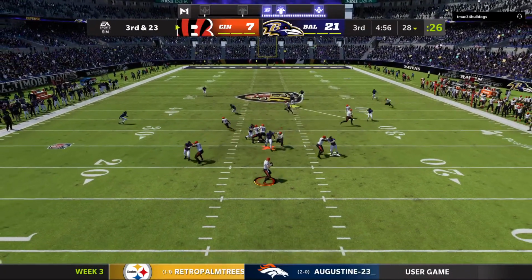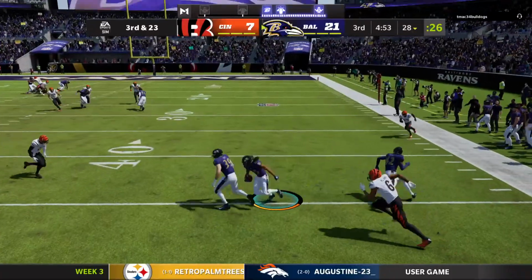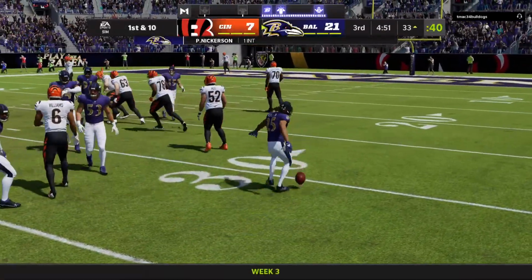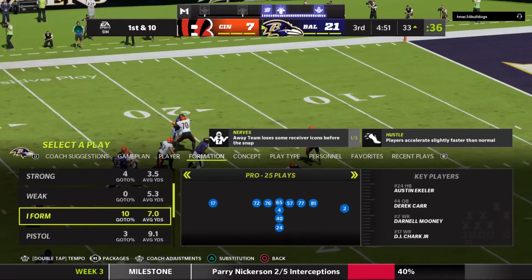Looking to throw. Eaton. Oh, that's into a sea of bodies, and it's intercepted. Picked off near the 44. And he's able to get it back to the 33-yard line. Third and long that time. He was trying to make something happen, but a little too risky.